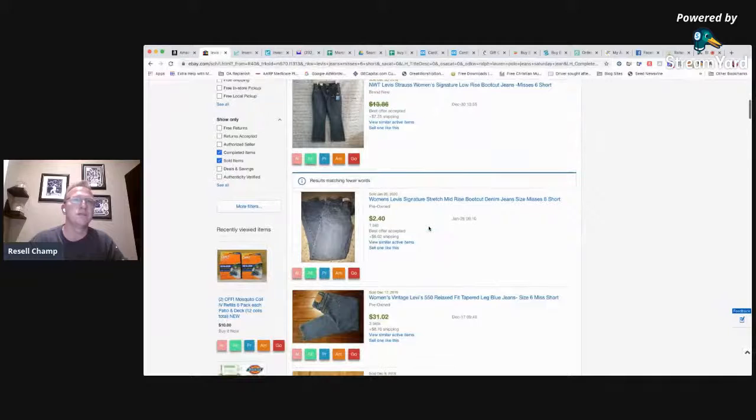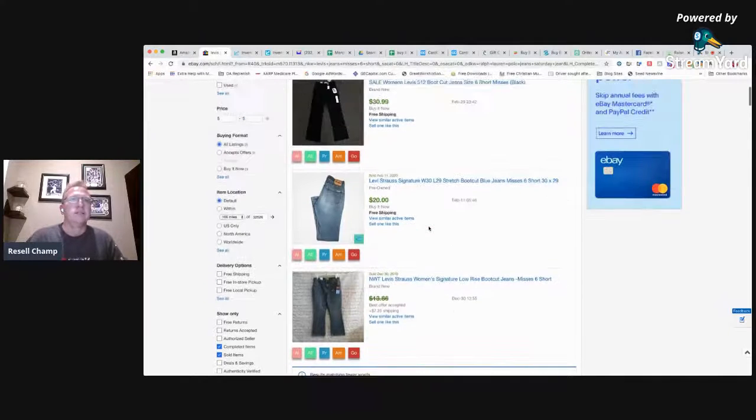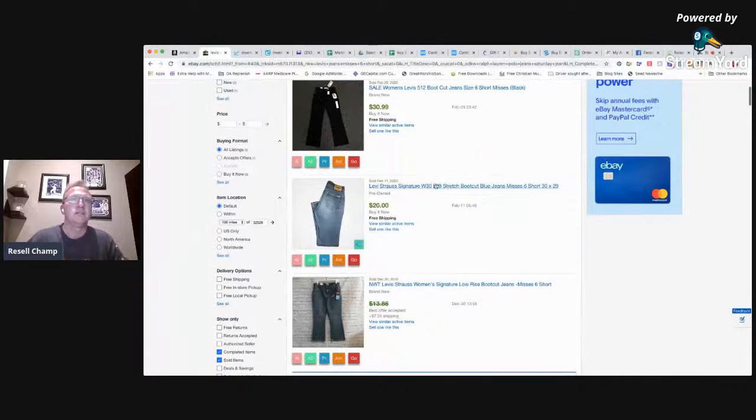All right. So again, I'd probably go $20 on these. Like, those last two pair were $14.99. I'm guessing these are the Levi's. I'm probably going to try to get $20 for them. I'll probably start with shipping charged, and then if they don't move, I might have to change it to free shipping.